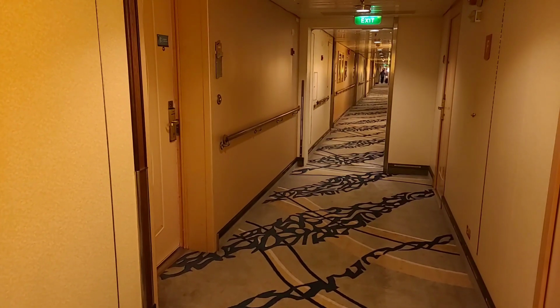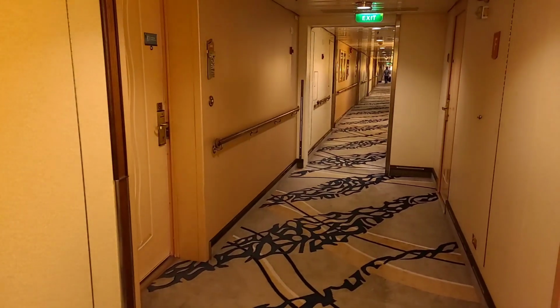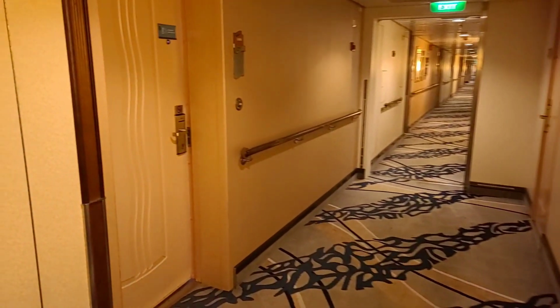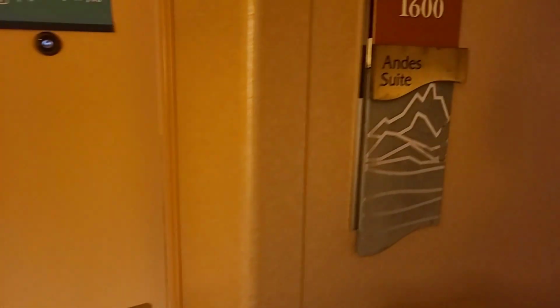Folks, here is Owner's Suite 1600 on board the Adventure of the Seas. So there you are.